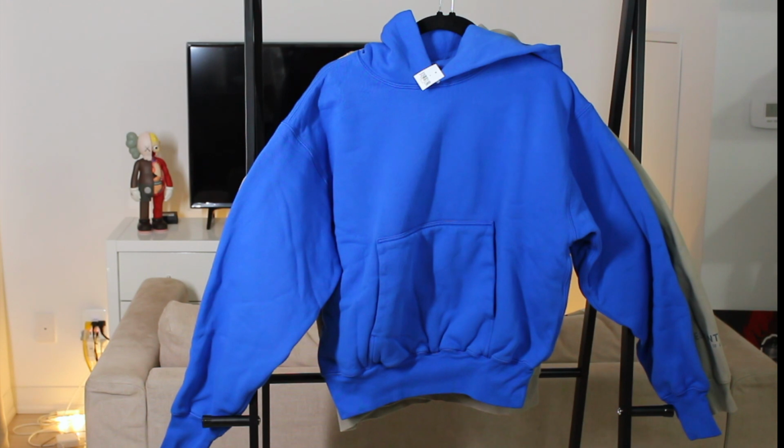Now what you're seeing on screen right now is the Yeezy Gap hoodie in the front and my older Fear of God Essentials Moss hoodie in the back. It's important to note that even though they look identical in sizing, the Yeezy Gap one is a size small and the Fear of God Essentials one is an extra small. To be honest with you guys, the sleeve length is the exact same, but as you guys can see on screen right now, the Yeezy one is still a little bit shorter in comparison to the Essentials one. You can see a little bit of the moss poking out from behind the blue.